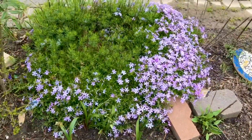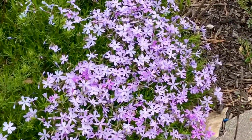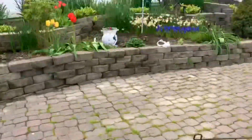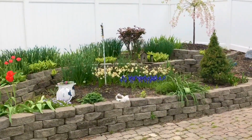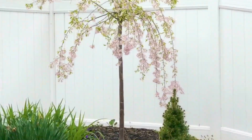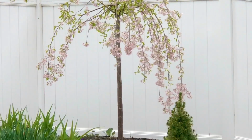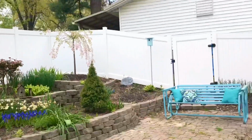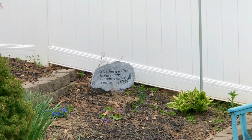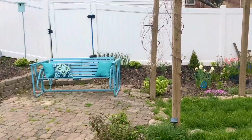Phlox is getting bigger. Isn't it beautiful? I moved that stone that we got as a gift for my brother-in-law that passed away a week ago.